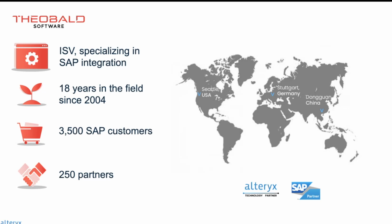We have many customers over the years. You can see on the screen over 3,000 customers. And really what we do is SAP data extraction. At Theobald, we don't do much on the data transformation or analytics, which is why about 6 or 7 years ago, we partnered with Alteryx as technology partners, because it's a great solution where Alteryx has these amazing prep, blend, and analytics capabilities, and where we can help the Alteryx users in their workflows is basically enabling full self-service access for any workflows that include or need to include data from SAP.